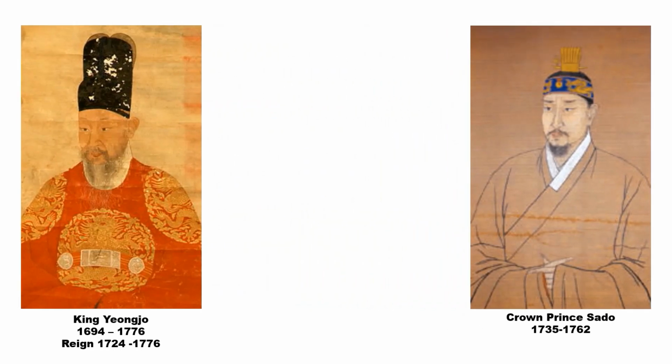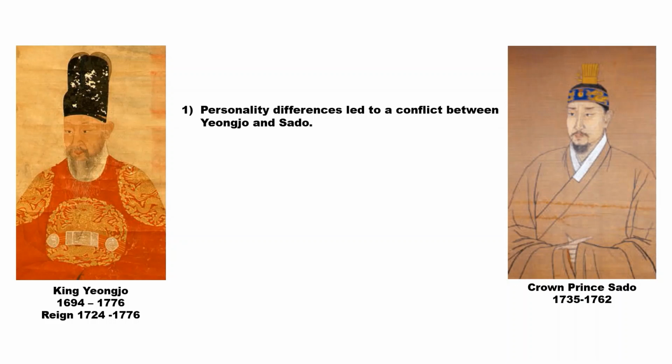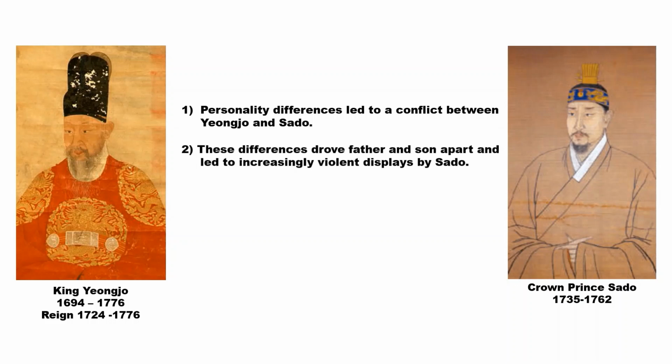A Changgyeonggung guide gave a brilliant three-phase explanation of the tragedy. 1. Personality differences led to a conflict between Jeongjo and Sado. 2. These differences drove father and son apart and led to increasingly violent displays by Sado. And 3. Two rival court factions exploited the situation to pursue their goals.